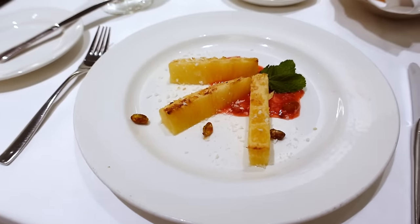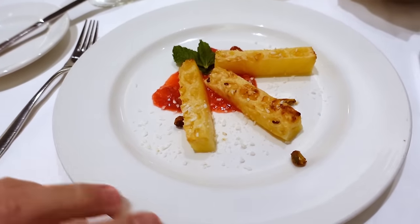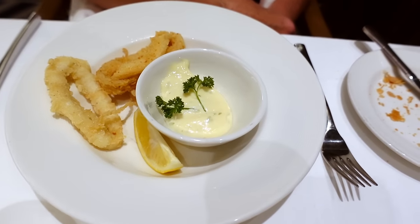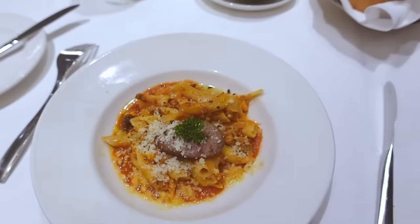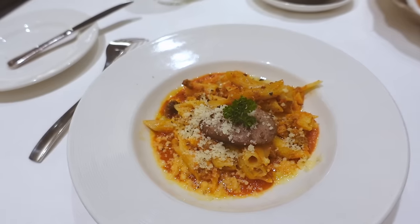Okay, first appetizer has arrived. Probably something I've never filmed for you, at least me eating it. And it is roast pineapple. And over here, I'm having calamari tonight. Exciting to see that on the menu. Okay, second appetizer has arrived. It is the rigatoni with Italian sausage. Literally just Italian sausage.